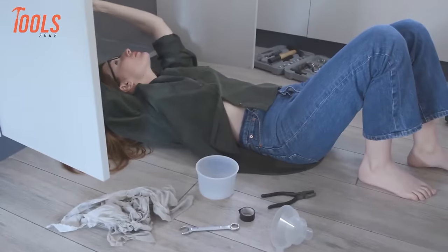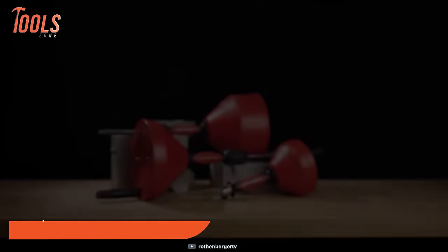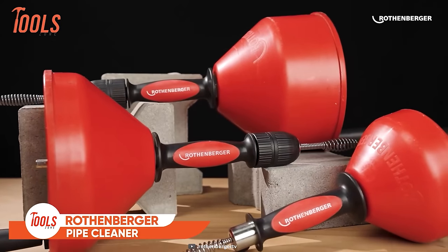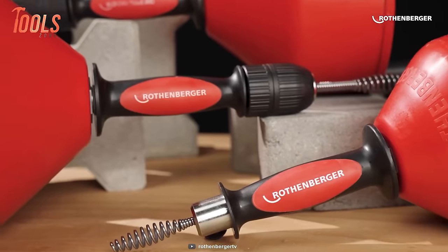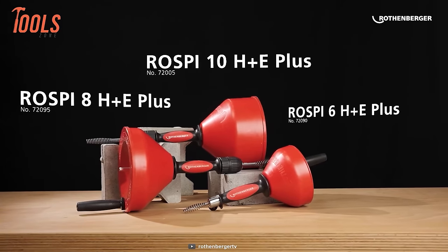Have you ever struggled with stubborn blockages in your sink, shower, or bathtub pipes? Well, count on this Rothenberger Rospi H+ pipe cleaner, which works like a blessing for anyone. With its versatile design, the pipe cleaner can be used manually or with an electric drill for maximum cleaning power. Plus, you can choose between 3 different sizes regarding your pipeline's diameter.